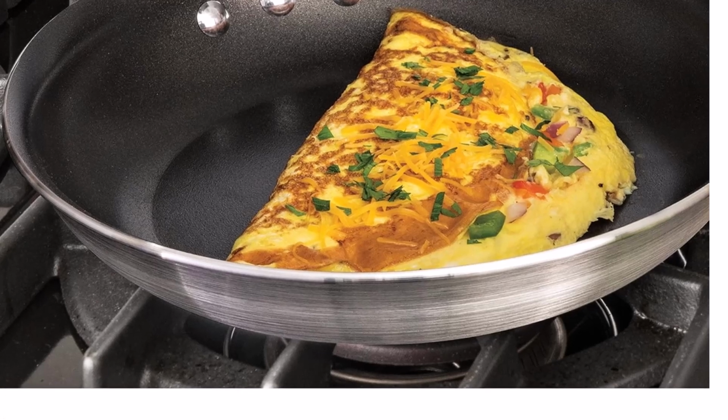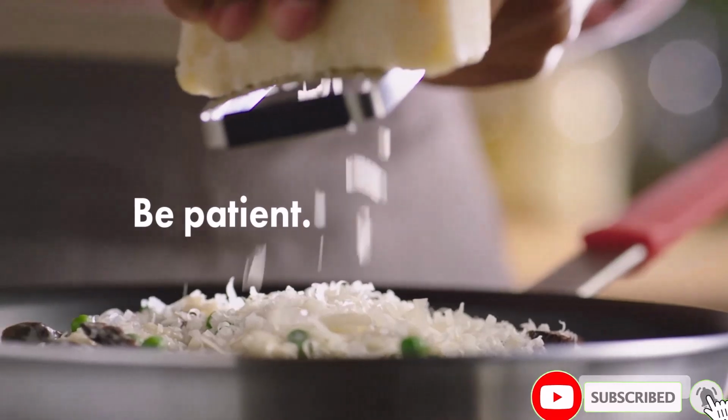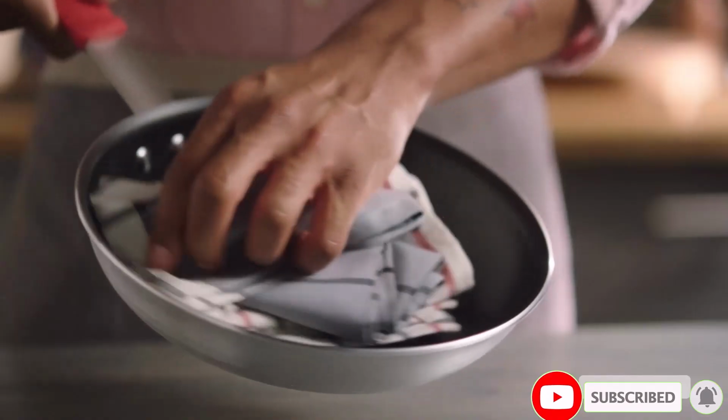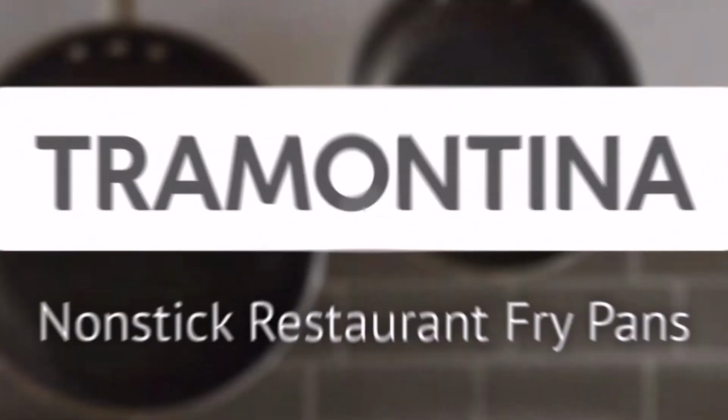We also found that food could become stuck around the rivets that connect the handle, which can make cleanup more difficult. Aside from these minor critiques, we were quite impressed with the performance of the professional-grade Tramontina, as perfect pancakes, eggs, and fish steaks slid onto the plate without the slightest resistance or residue remaining in the pan.